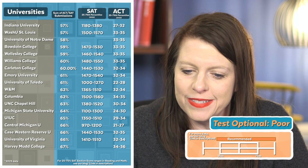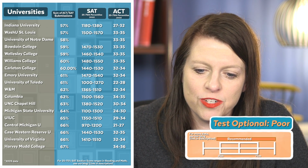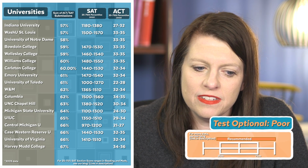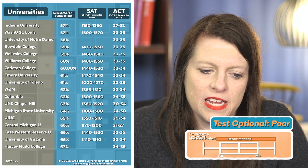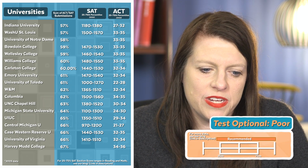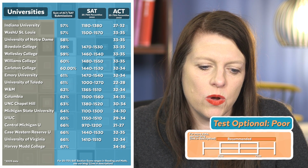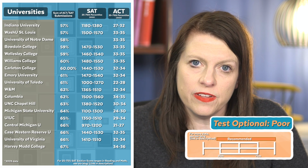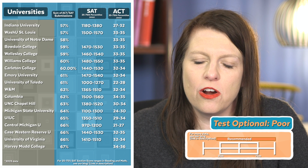If you've got a test score and it's in that range, probably going to send it. Even if you've got a 26 on your ACT instead of a 27, might be better to send it. And again, you can ask the admissions office. Indiana also has a pretty high admissions rate overall, something to take into account. Okay, so poor bets for test optional: Indiana, Wash U, Notre Dame, Bowdoin, Wellesley, Williams, Carleton, Emory, University of Toledo, College of William and Mary, Columbia, UNC Chapel Hill, Michigan State, University of Illinois Urbana-Champaign, Central Michigan, Case Western, University of Virginia, and Harvey Mudd.